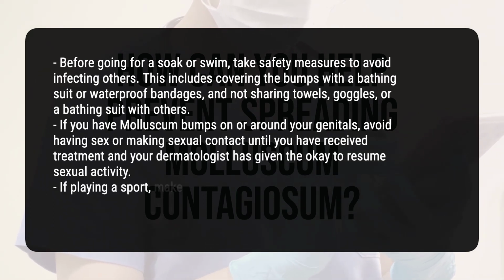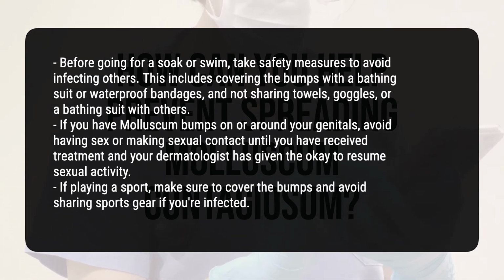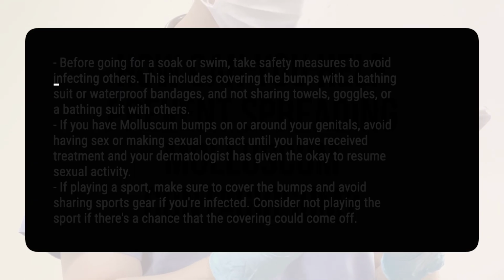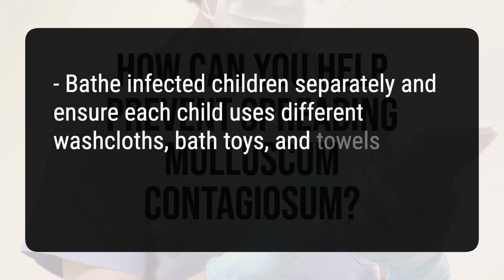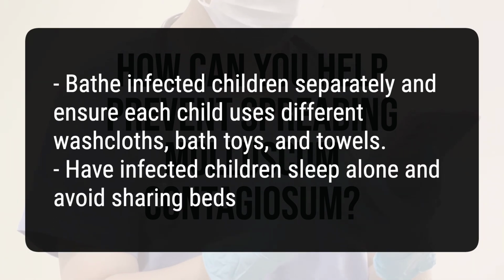If playing a sport, make sure to cover the bumps and avoid sharing sports gear if you're infected. Consider not playing the sport if there's a chance that the covering could come off. Bathe infected children separately and ensure each child uses different washcloths, bath toys, and towels. Have infected children sleep alone and avoid sharing beds with their siblings.